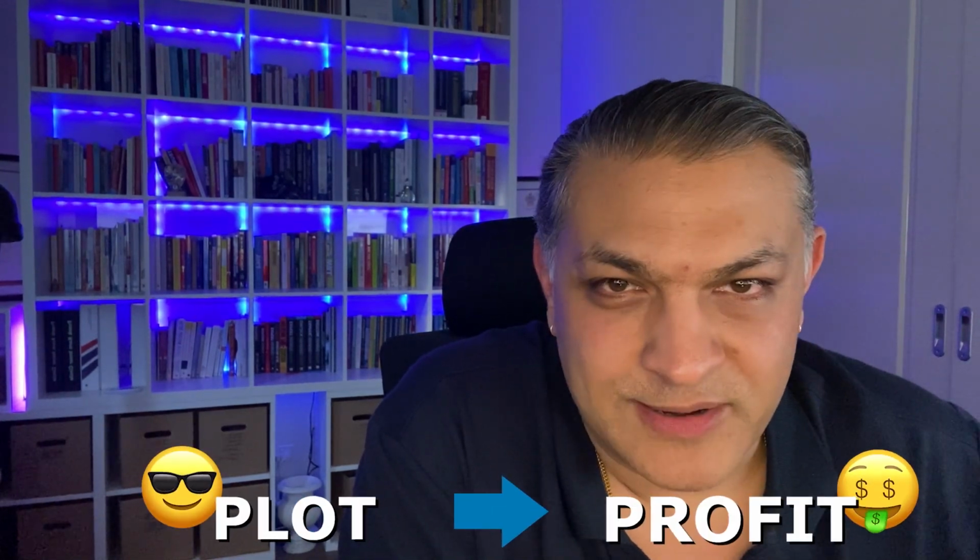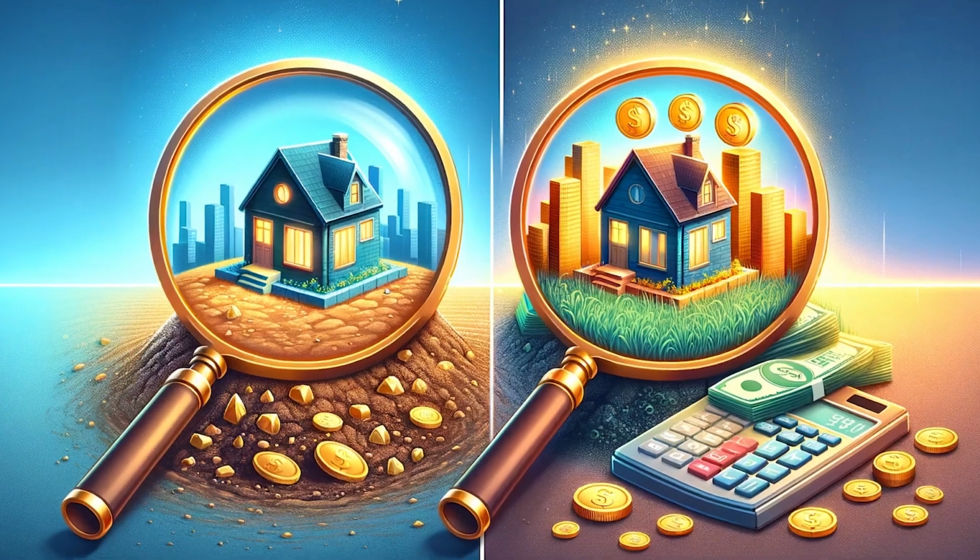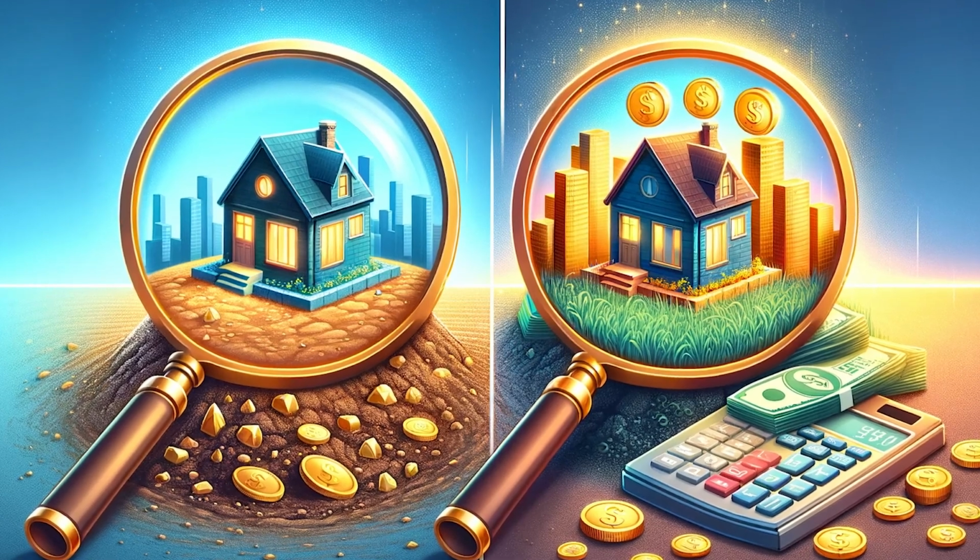You want the most money for your block and the developer wants to get it for as cheap as possible. From plot to profit, we dig deep into a developer's desires and how you can go from lot to jackpot by outplaying them at their own game. That's coming up.